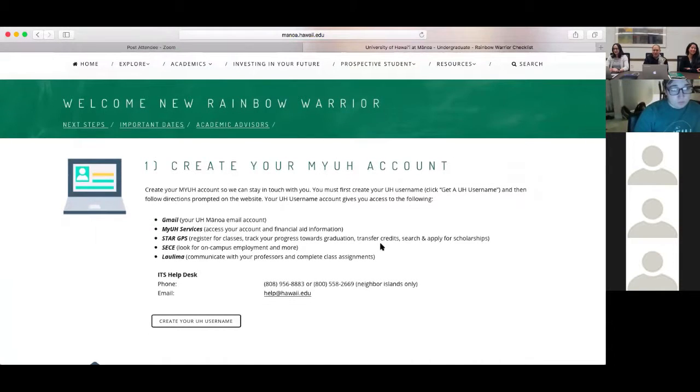So the first step that you should do as soon as possible is create your MyUH account. Now, this MyUH account will be your hub to everything university related. This is how you will communicate with your future faculty as well as your staff. It's basically the portal to everything that UH has to offer. Now, my pro tip to you is when you choose your username, choose it wisely because that will be yours forever. And it should be professional-ish.